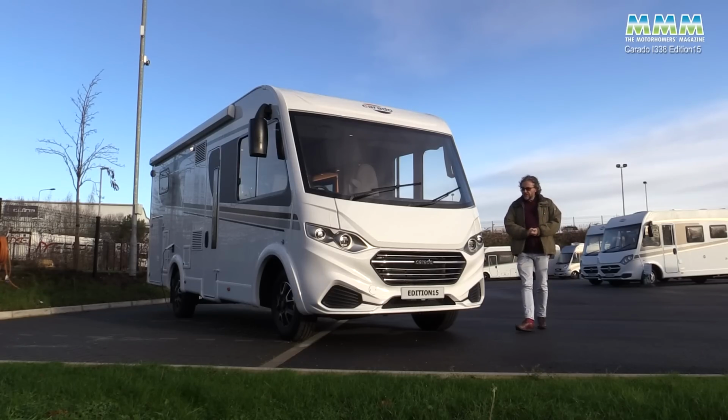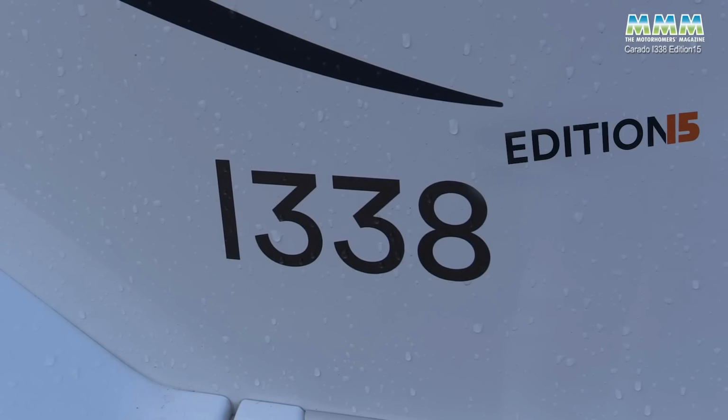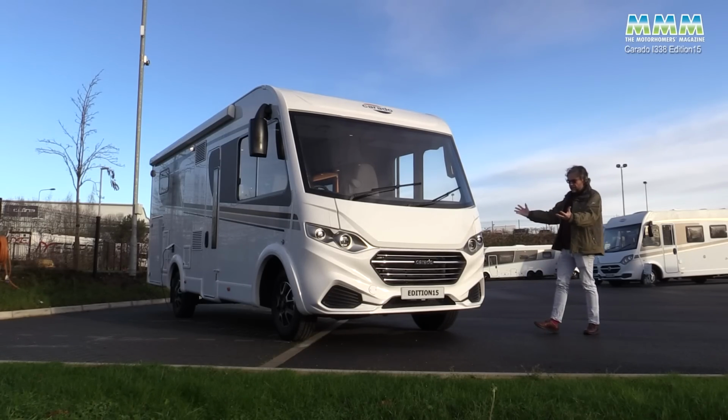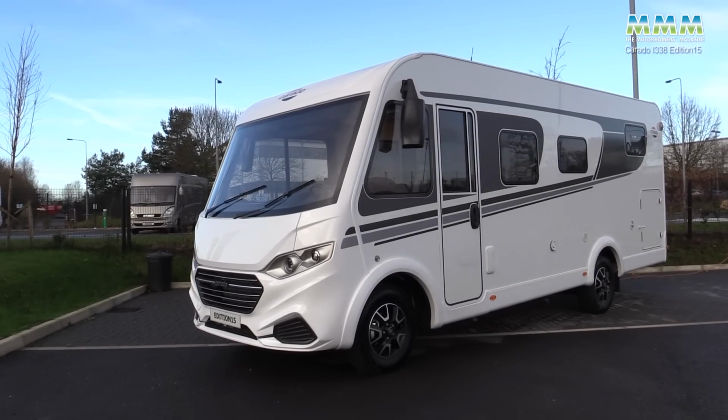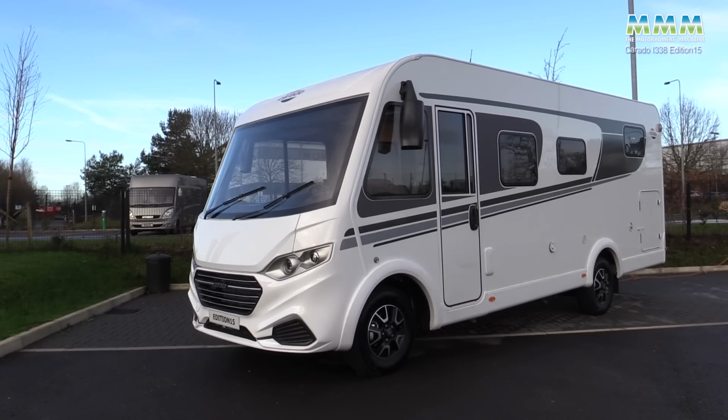And this is the new one, the 2022 season I338 Edition15. We'll come on to what the Edition 15 bit means in a minute, but doesn't it look, well, I think it looks exactly 1,000,000 times better than the old one.